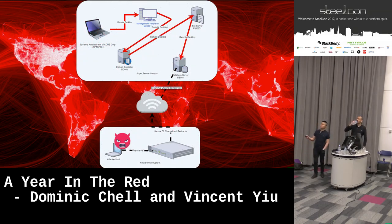So it's useful in these sorts of situations. Let's say we're attacking the environment. We've got access to a database server within the DMZ. That server can't talk out to anywhere else in the corporate network. The only firewall rules are inbound 3389 over RDP. So there's not much we can do from here.